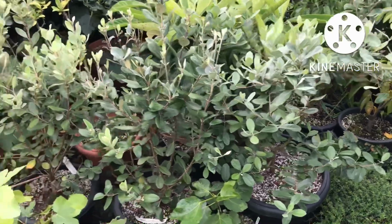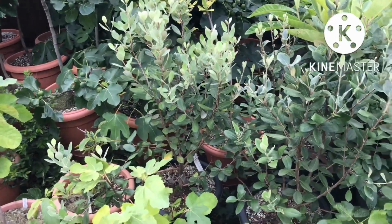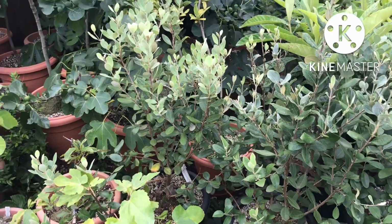Now they're a little bit unpredictable. These are a little bit pot bound, and because of that they haven't flowered this year. I should really have repotted them in the spring into larger pots. So because of that, although they've put some growth on, I saw no flowers.